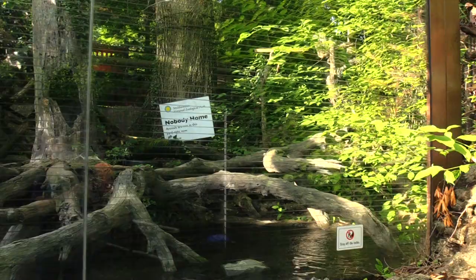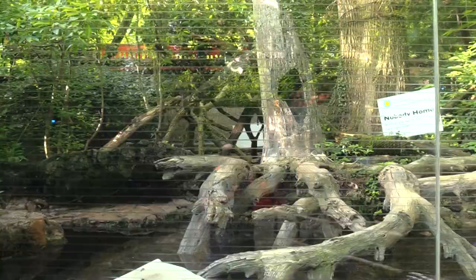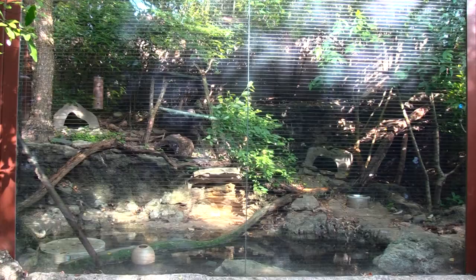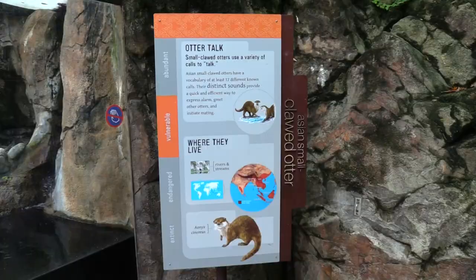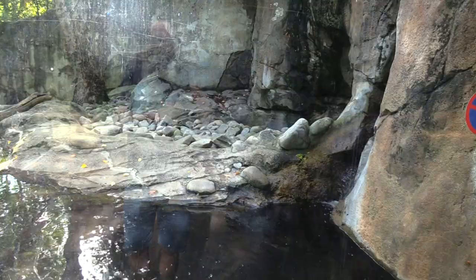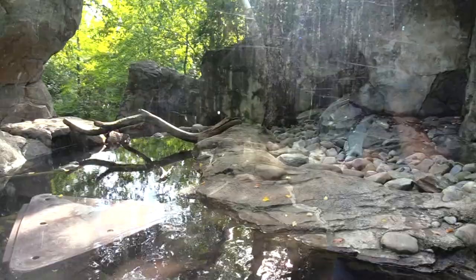from above. It's the fishing cat's other habitat. Don't see him in here yet either. Got Asian small-clawed otter. This is the otter's habitat. However, I do not see any otter.